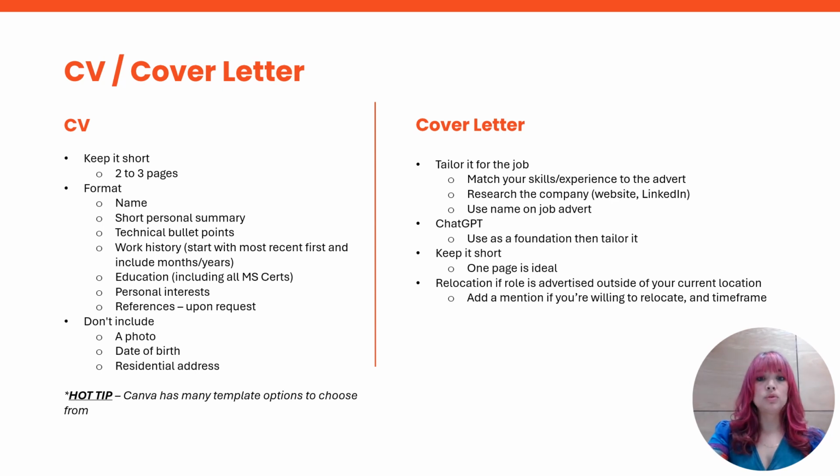Also, keep it short. 1 page is ideal with some bullet points of why you're applying, those technologies, your skills and experience. Relocation. If the role is advertised in another city, add a mention if you're willing to relocate and whether you've lived there previously or visited for holidays frequently, as this shows that you know the city.